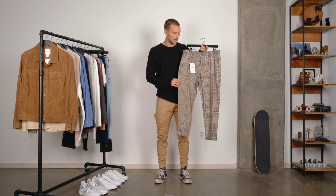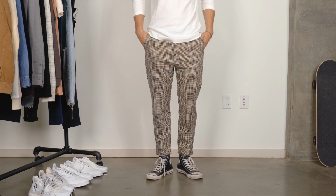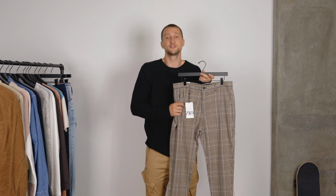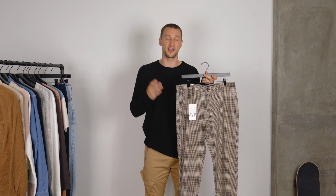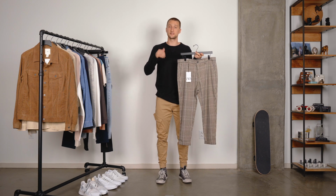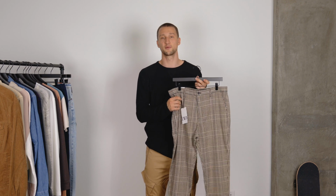These fit really well. I love the color combination of this cream base with brown, gray, and black in them. So really nice, gives you a lot of opportunity to bring those colors back in the outfit in other places. And while they're a little bit more dressy, you can absolutely wear these with a t-shirt and a denim jacket. You can wear them with a hoodie, with sneakers. So there's a lot of room here in terms of styling them and making them a little bit more casual.